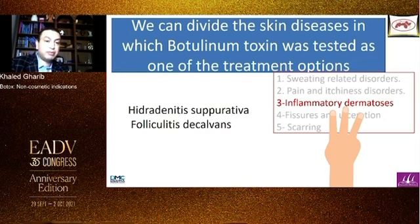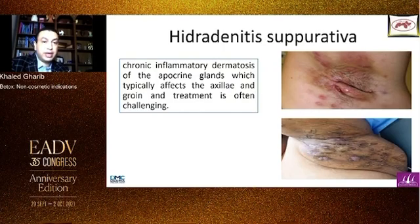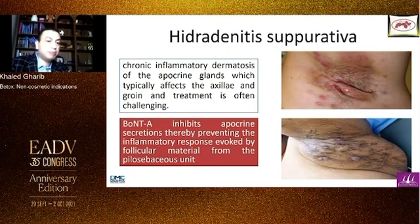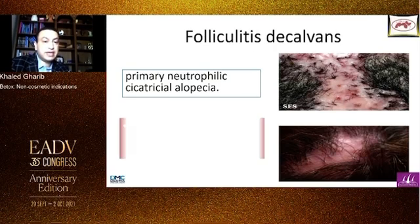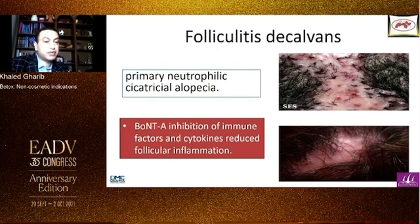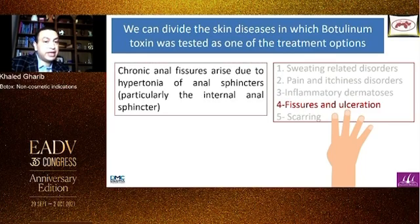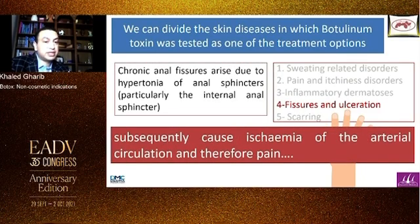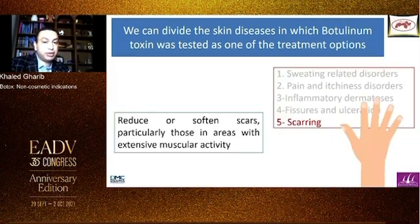The third category, inflammatory dermatoses, as this case was caused by apocrine glands, usually in the axilla or the groin: hidradenitis suppurativa. Botox can inhibit the apocrine secretions with very good results. Also, this disease was called folliculitis decalvans. We found botulinum toxin inhibits immune-related factors. Fissures and ulcerations: usually chronic anal fissures are due to hypertonia of the anal sphincter, which subsequently can cause ischemia of the arterial circulation and severe pain. Botulinum toxin is well established in the treatment of anal fissures.